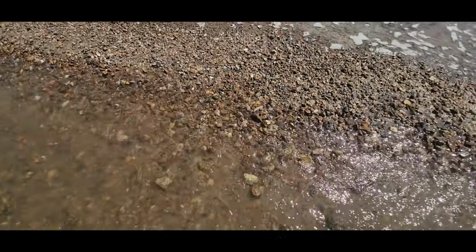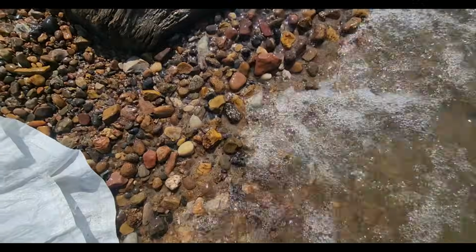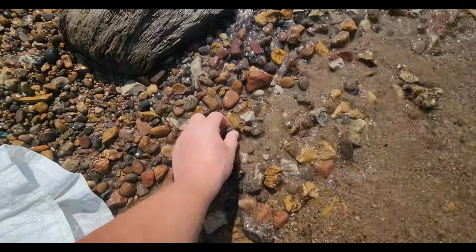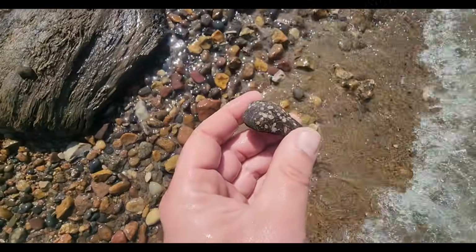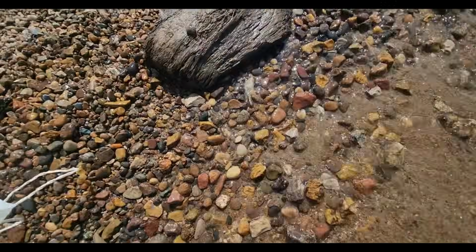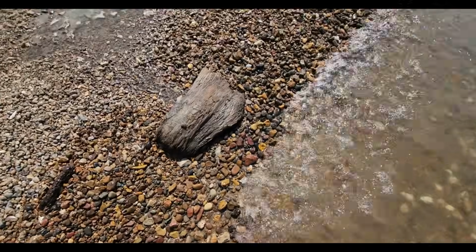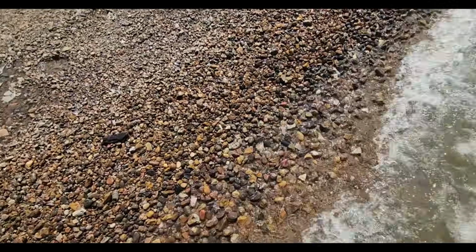I had seen something, but apparently the waves took it from me. Oh well, it happens. Another Mississippi Petoskey stone right here. That is just chock full of little fossils. Those actually polish up pretty nicely. I will probably polish that up. Might not be in this video, maybe in a future one.